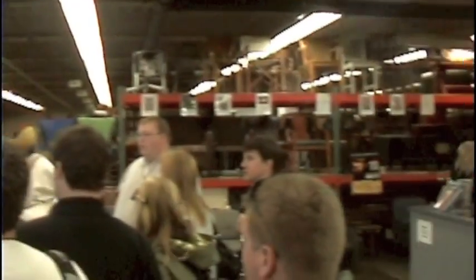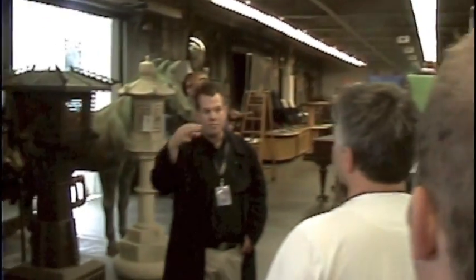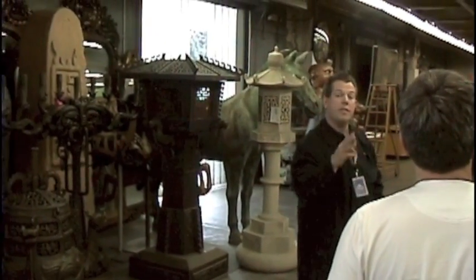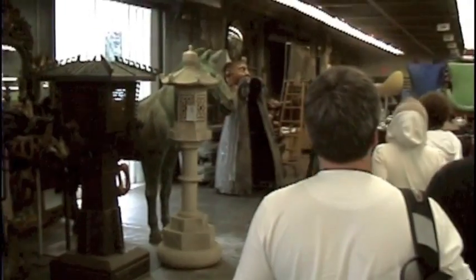Now, set decorators will come here. Inside this location, we have about 10% of our more than 4 million props inside this building. We're going to go up to the 3rd floor. We're going to come back down here and walk around this area a little bit later.